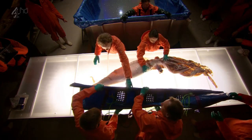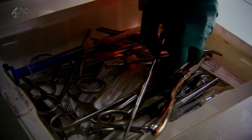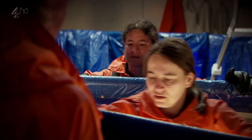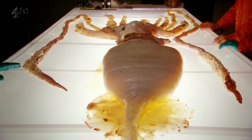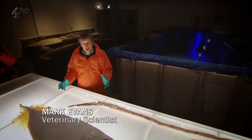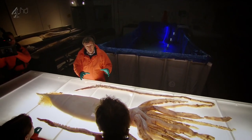To understand how these elusive creatures live and hunt and replicate, we'll carry out a dissection. We'll also look at their more accessible living relatives, the octopus and other kinds of squid. It looks beautiful. First impressions when you look at a squid like this is it looks like a complete and utter alien. It's quite good to get your head round exactly what the major component parts are.